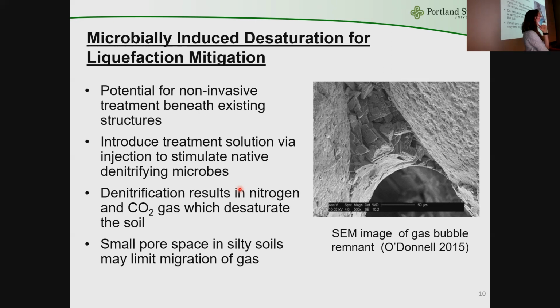We think that using MID on silty soils is advantageous because silts have such small pore space compared to gravels or sands that the gas may be less likely to migrate out of the soil and lose saturation. So we think that there's also some advantage there with silty soils.